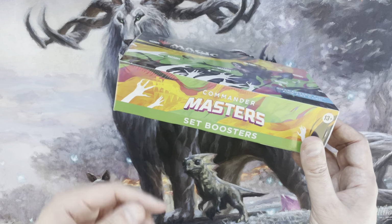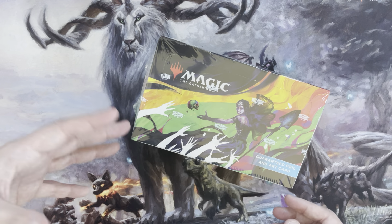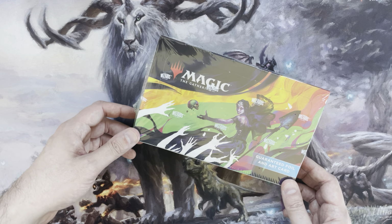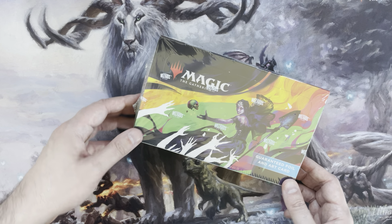And today, we're going to revisit Commander Masters. I want to do a set booster box opening. Kind of been keeping an eye on the sealed pricing of these, as well as, from a distance, keeping an eye on some of the singles pricing. So we're going to talk a little bit about that today. There's also some stuff that I'm hoping to pull today, so maybe we'll see some fun pulls. With that being said, why don't we dive on in and let's crack some packs.